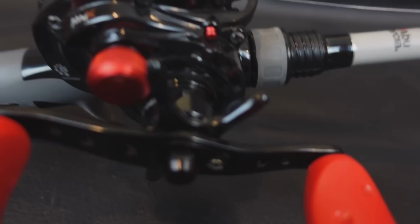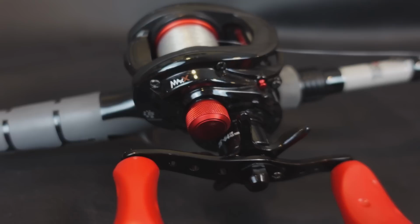I never got one, but now when it comes to topwater, you don't need a crazy expensive combo. Again, I'm going with the budget combo that people have questioned me on. Debo, why are you using this? This is the Abu Garcia Max X combo. It's new for, was it this year? End of last year? I don't know, somewhere in there.